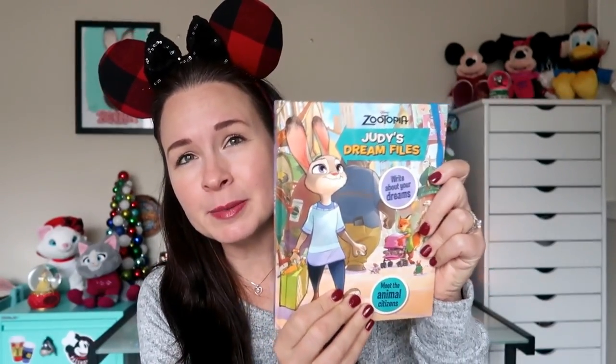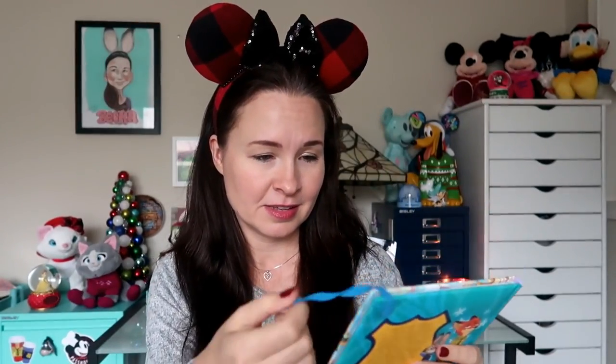It looks like there's a couple of books. Oh, cool. Is this like a Zootopia dream journal? A Zootopia dream journal. It says, "Judy's Dream Files. Write about your dreams." Oh, that's cool. So it's not about journaling the dreams that you have when you're asleep. It's like journaling your goals and things, but it has a Zootopia theme to it. And it's really, really cool. I've never seen this before either. Thank you so much. Very thoughtful.